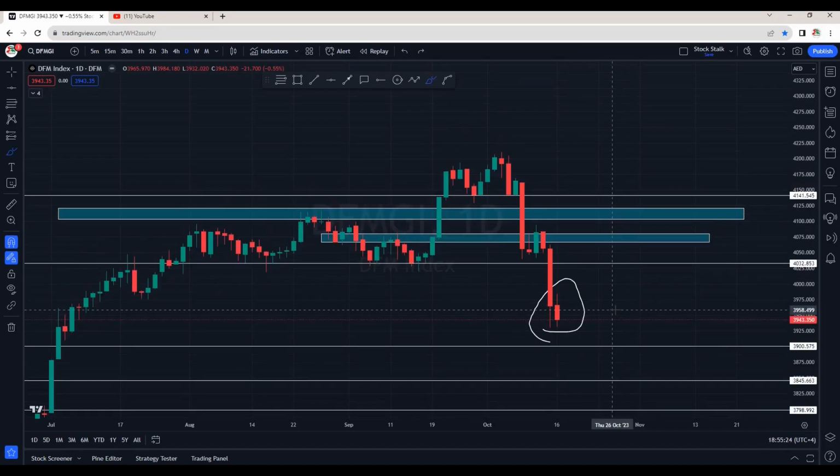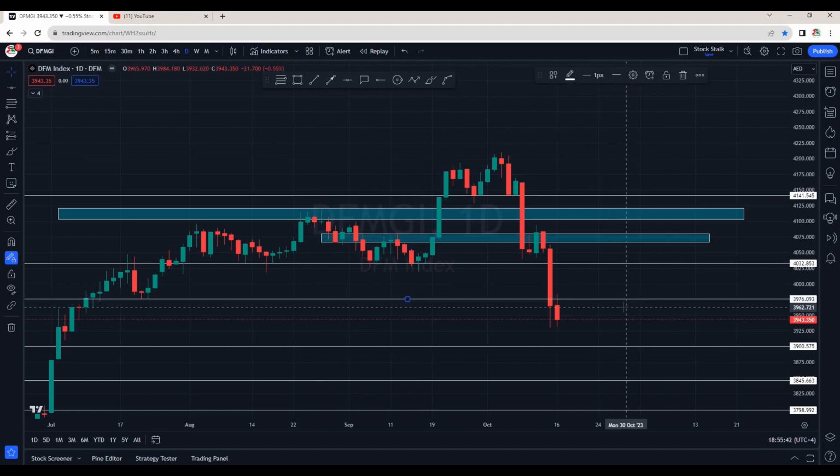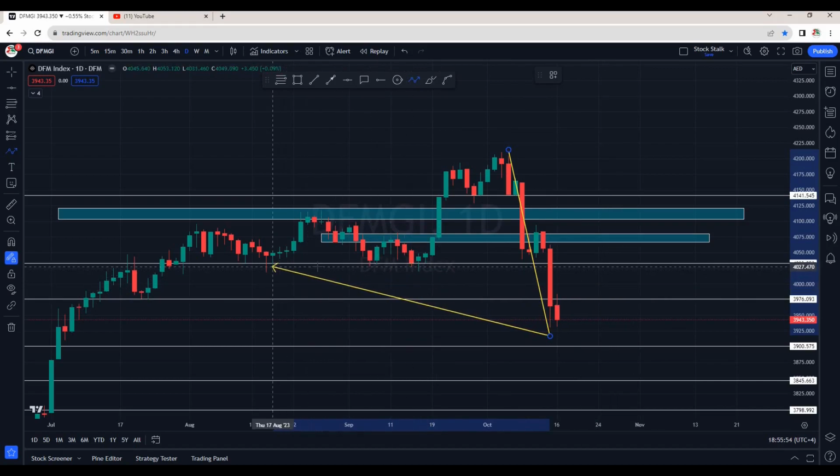Let's see if the market goes up tomorrow, where will the resistance be? The immediate resistance for now is right here at the 3975 area. Hopefully the market should pick up after this drop to the downside. This will act as resistance. Then we have psychological resistance at 4000, and obviously this is a tough nut to crack, that is the 4030 area.